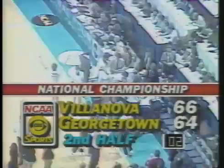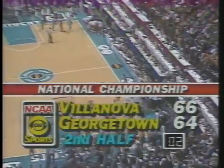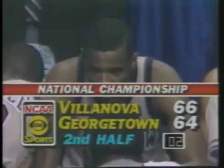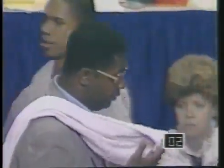And Villanova has moved to the brink of capturing this championship by blazing away at 79% from the floor. That, an NCAA tournament record. What's incredible about that, Brent, they did it against a team that was holding opponents for the year and the NCAA tournament under 40%. Now, the key thing here for Villanova, one, they must get the ball inbounds within 5 seconds. That means it must touch a player from either team within 5 seconds.